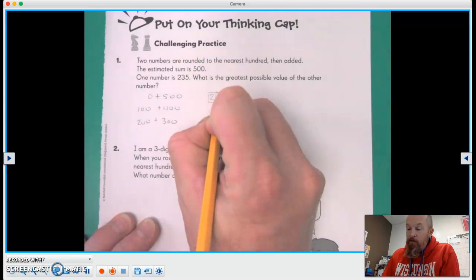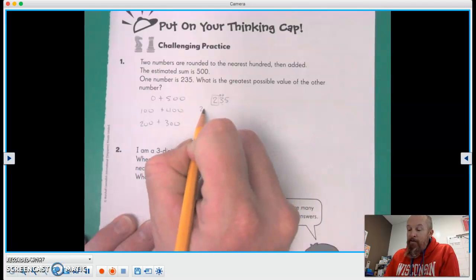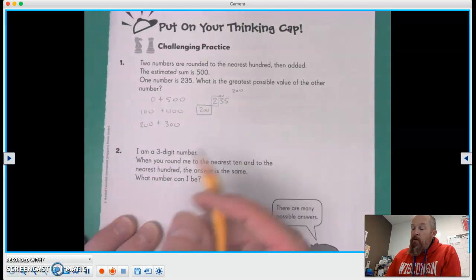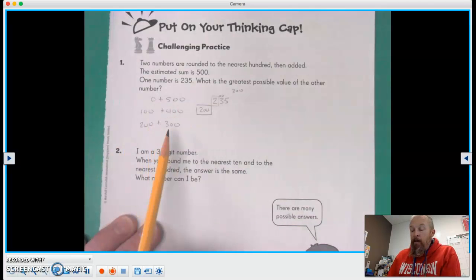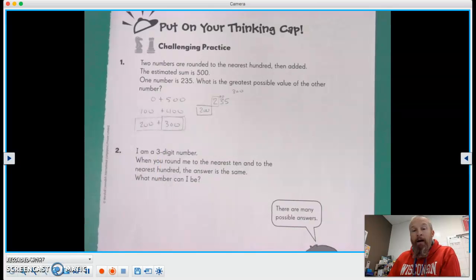We're going to look next door. The 3 tells us that we're going to round 4 or less, let it rest. So we're going to round down to 200, okay? So one of our numbers is 200. So now we come back over here and we look at that. So it has to be the 200 plus 300, right? So we know that this next number has to round to 300.